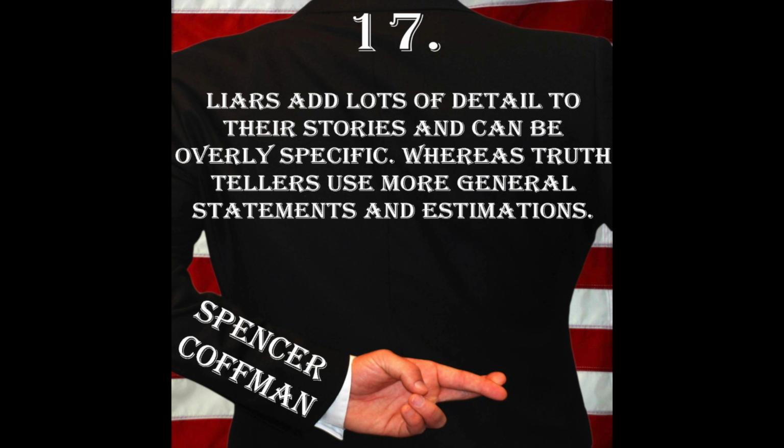So here it is, Deception Tip 17. Liars add lots of detail to their stories and can be overly specific, whereas truth-tellers tend to use more general statements and estimations. Here it is again. Liars add lots of detail to their stories and can be overly specific, whereas truth-tellers use more general statements and estimations.